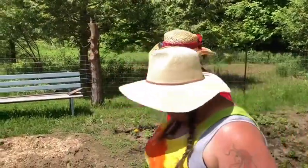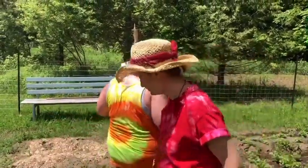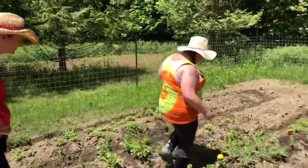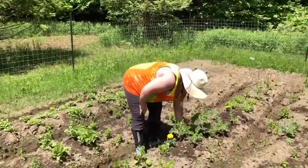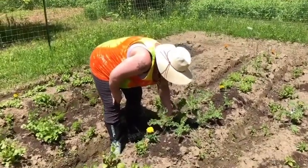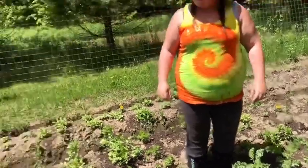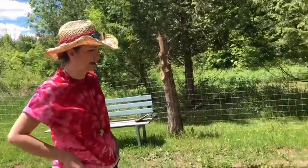So every plant has a different need when you're harvesting. For kale, they're generally good if you leave about 3 or 4 inches above the ground. Because to me, that looks like it's ready. It is.